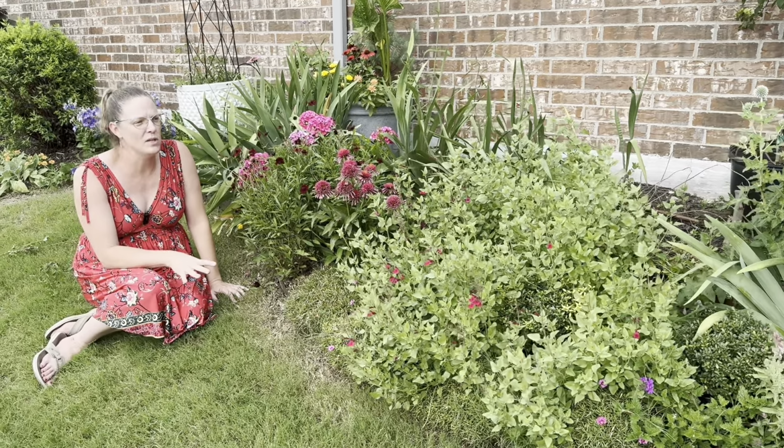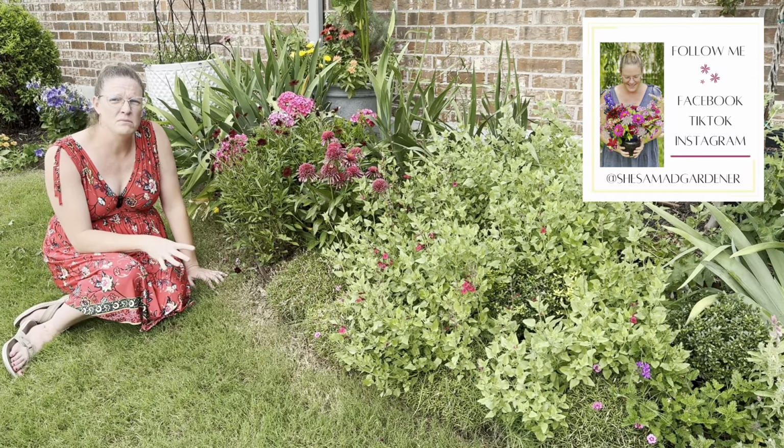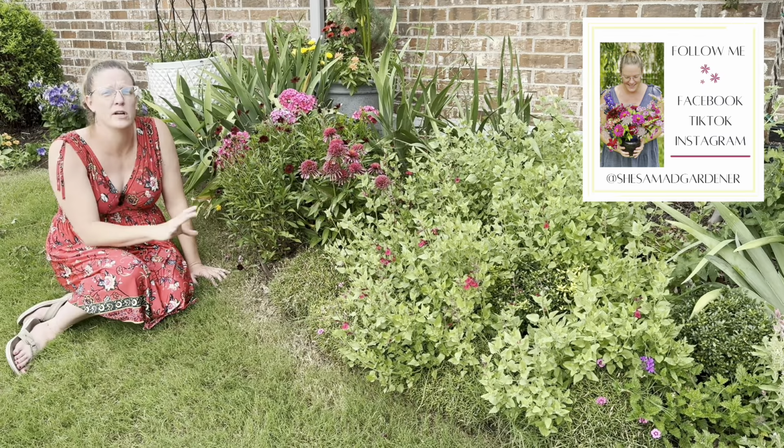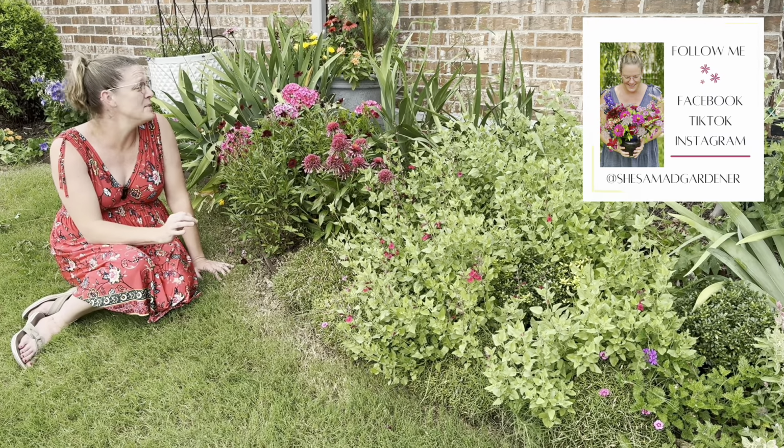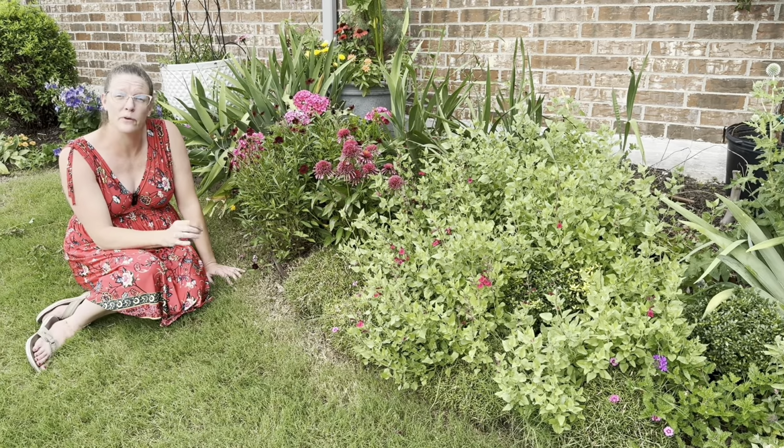And this bed just really shows a lot of what I want my garden to look like. I don't want to see soil. Like, I love this whole front border is all filled up, and that is the ultimate goal for me. I don't want to see any of the soil. I want everything filled up and beautiful.